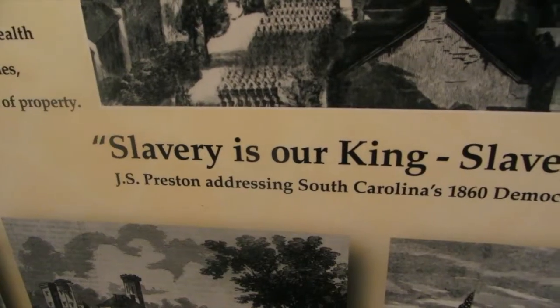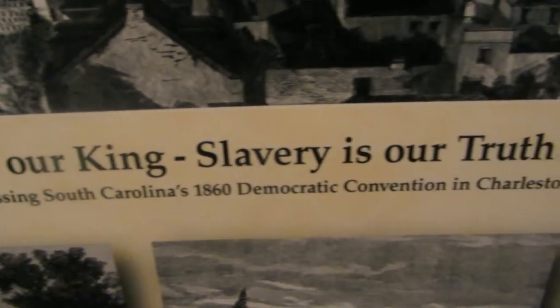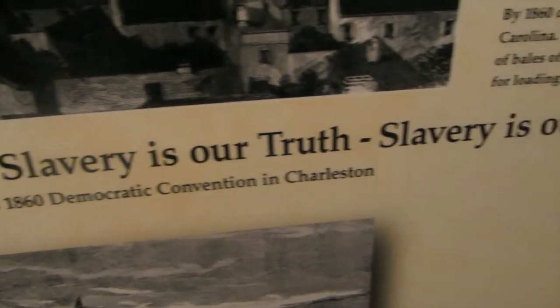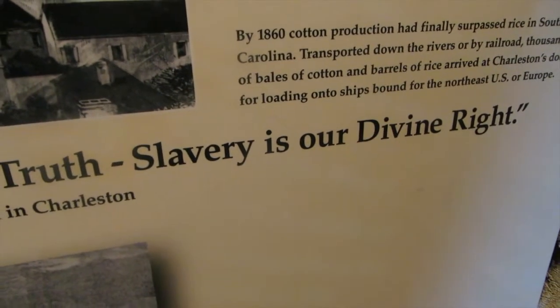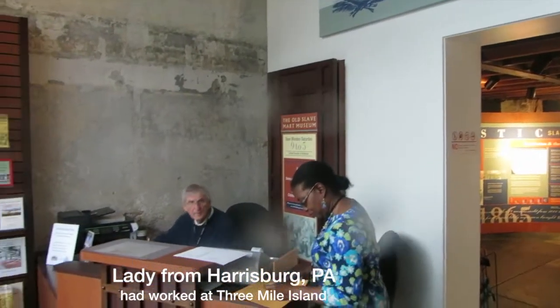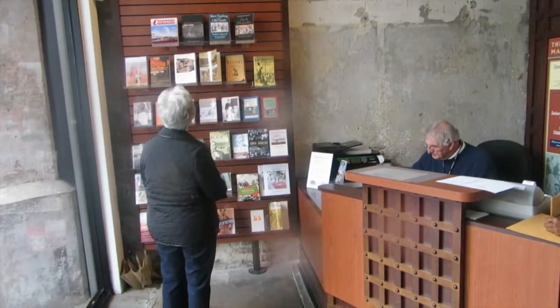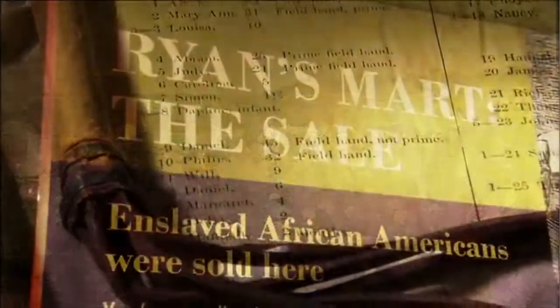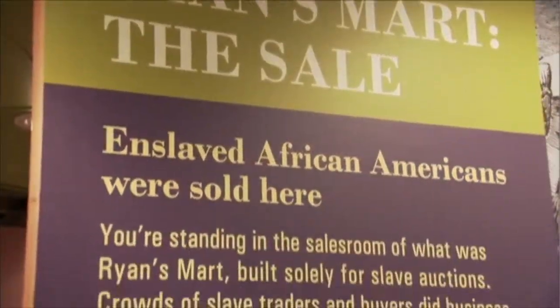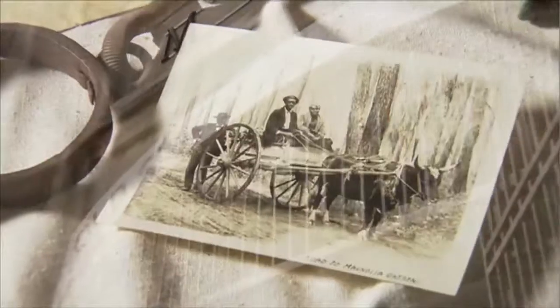The old slave mart on Chalmers Street in Charleston was used for slave auctions starting in 1852. It became a museum in 1938. In fact, it was the first African-American museum. Today, the Old Slave Mart Museum recounts the story of Charleston's role in the slave trade through a series of exhibits, including original artifacts, documents, and photographs.